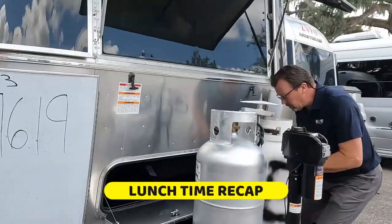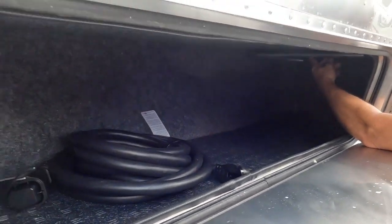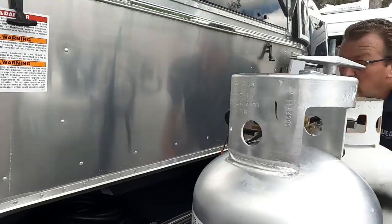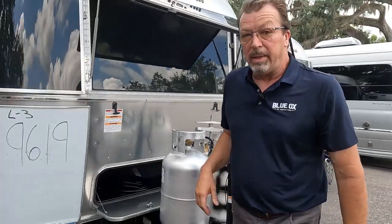So, lunchtime recap. First thing we find, you might see this dangling hose here. I don't know if you can see this, but this is not anchored. That's for the air system that provides heat and cold in there. That's one thing that's going to have to be addressed. We're already looking at that.